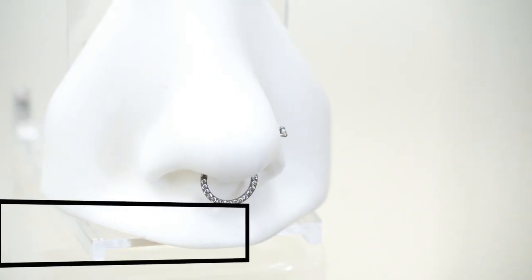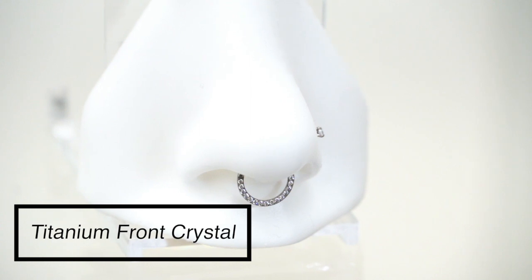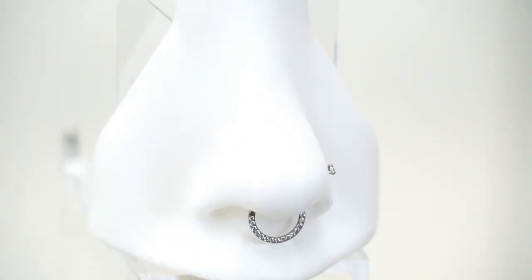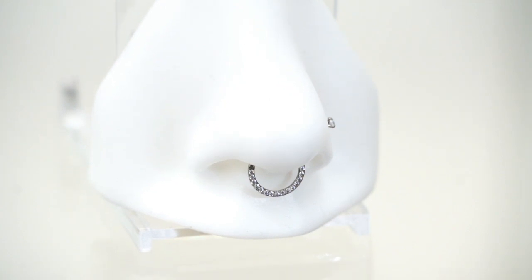If gold's not your thing, the second one up is the titanium version of this product, the titanium front Swarovski crystal hinge ring. This piece is exactly similar to the gold one, but just in a different material. The titanium option is more cost effective, but it's still high quality, containing 0 nickel, and it's hypoallergenic, and is what we use in our piercing studios for piercing. So just as beautiful, just in a different metal, absolutely gorgeous.